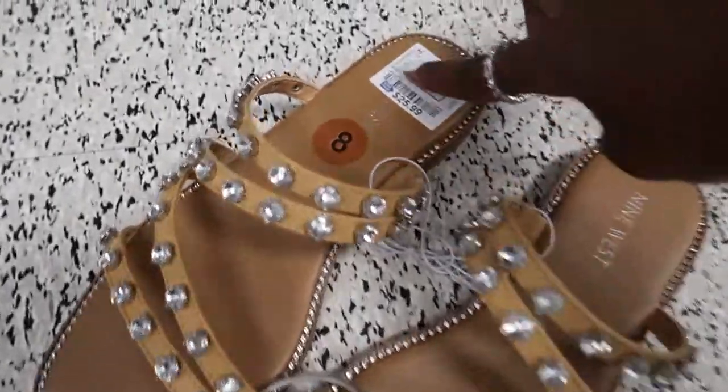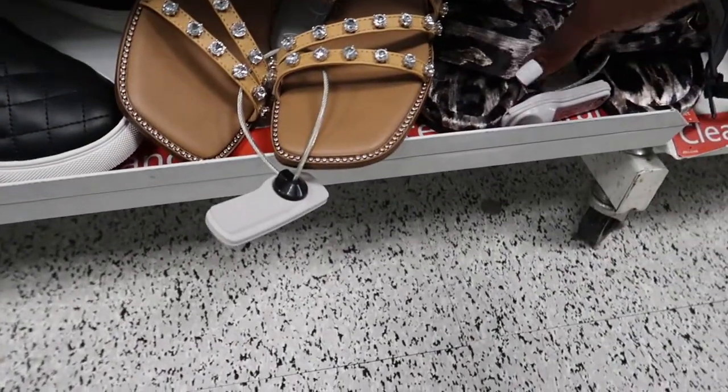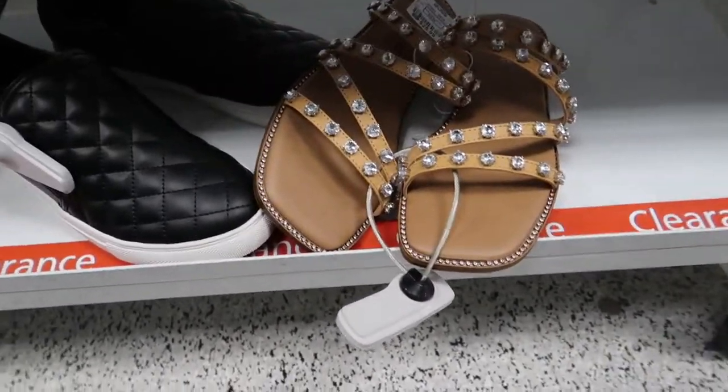Size 8, $25.99. Nine West said, don't play with her. Excuse the children. You know, children just be children sometimes. This is cute.